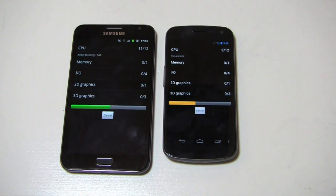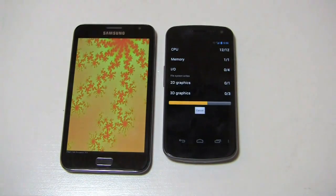Now, it's important to note, this is just a benchmark. This is not indicative of real-life performance. Take it with a grain of salt.